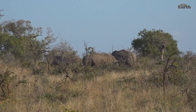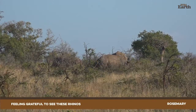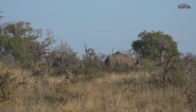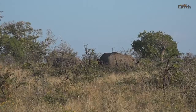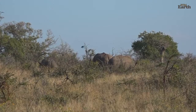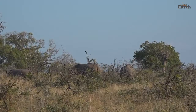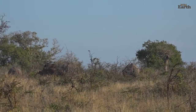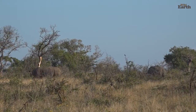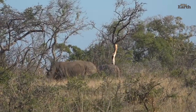Oh, Rosemary, I'm glad you're enjoying these. I'm glad you're enjoying this little rhino sighting. It really is special. It's so special to be able to see an animal like this out in its natural environment. Some beautiful birds calling out this afternoon as well. You can see this little drongo just above them. Well, while these rhinos carry on feeding, I'm going to sit here a bit longer and see where they end up.